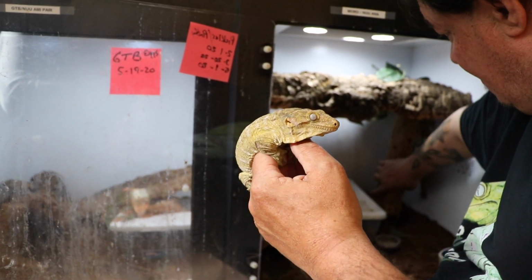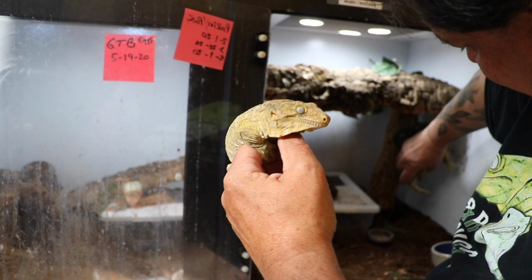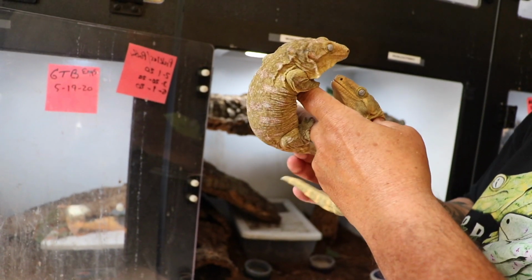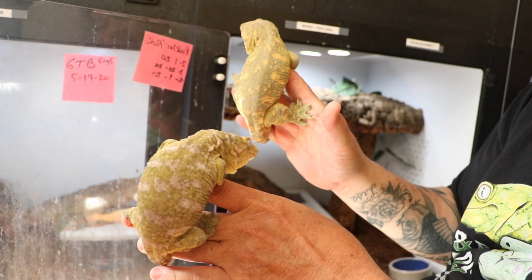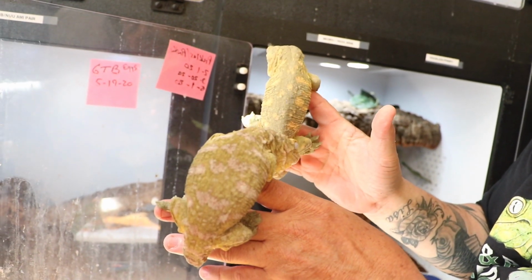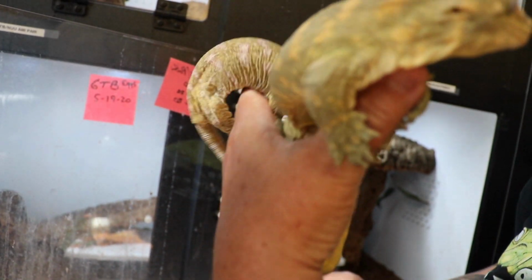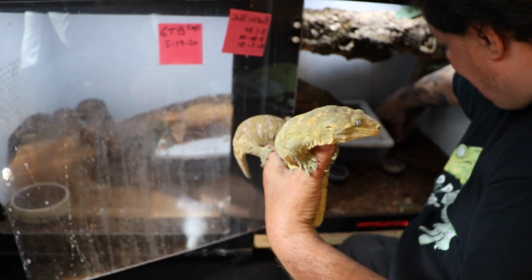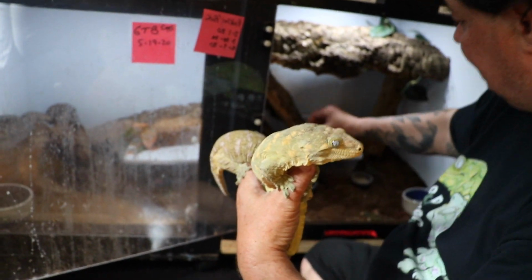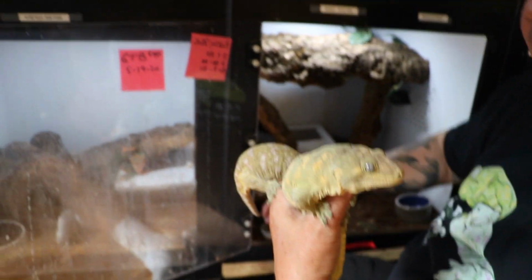I'm trying to get him out. Come here, buddy. And here he is. And of course, he's not fired up, but you can see the yellow in him. He gets green, very, very green. They're both very good animals. My best breeders. As far as producing fertile eggs, what just hatched over there that we took out was one of their babies.